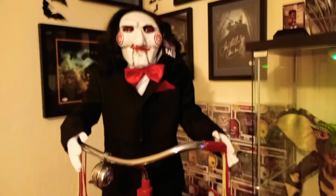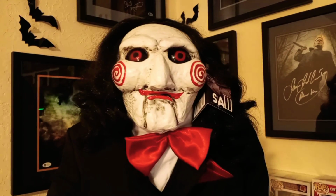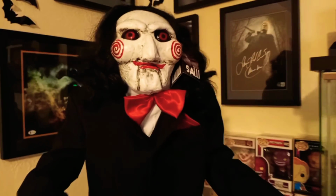I thought once he sold out, I wasn't going to get another opportunity to get him. So I definitely snagged him up as soon as they contacted me, which was so sweet. They definitely did not have to do that.